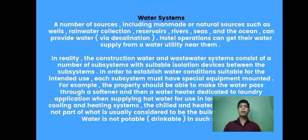Water systems. A number of sources including man-made or natural sources such as wells, rainwater collection, reservoirs, rivers, seas, and the ocean can provide water via desalination. Hotel operations can get their water supply from a water utility near them.